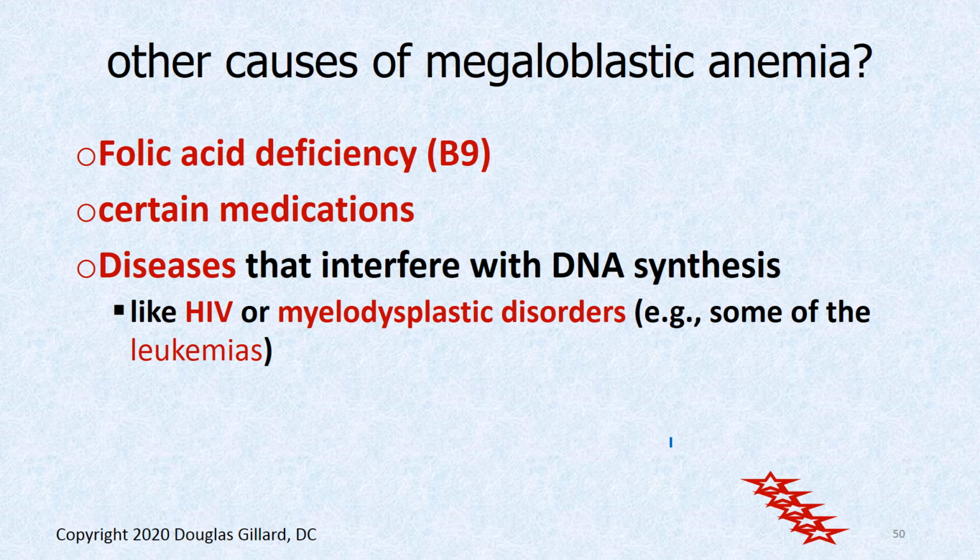So there are other diseases that interfere with DNA synthesis, like HIV. The virus loves to get into cells and destroy that. Or myelodysplastic disorders, like some of the leukemias can do that.